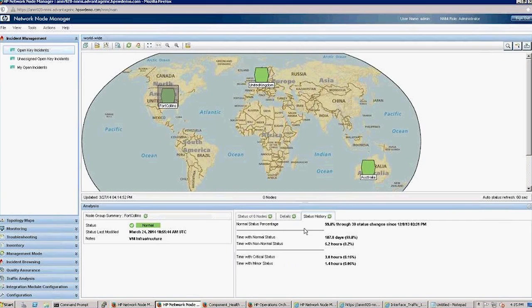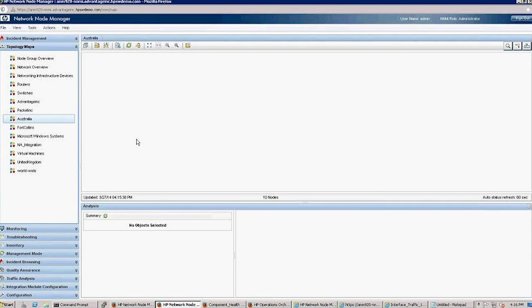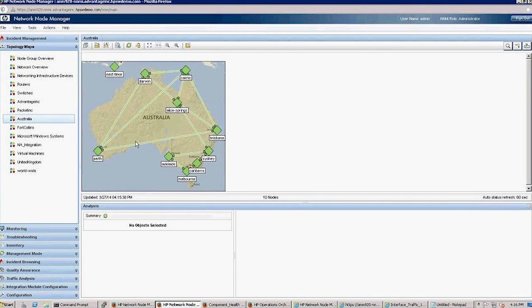If I want to look at the historical status of this particular site, it shows it was 99.8% available through a particular time range, which is by default the number of days that you have been monitoring the device. This is a very high-level topology map, but you can also create your own topology maps based on your role in the organization. For example, if I'm only responsible for the Australia region, for the Australia data center, I can build out a topology for Australia, which includes all the nodes that are part of that particular region or data center and are connected to each other.